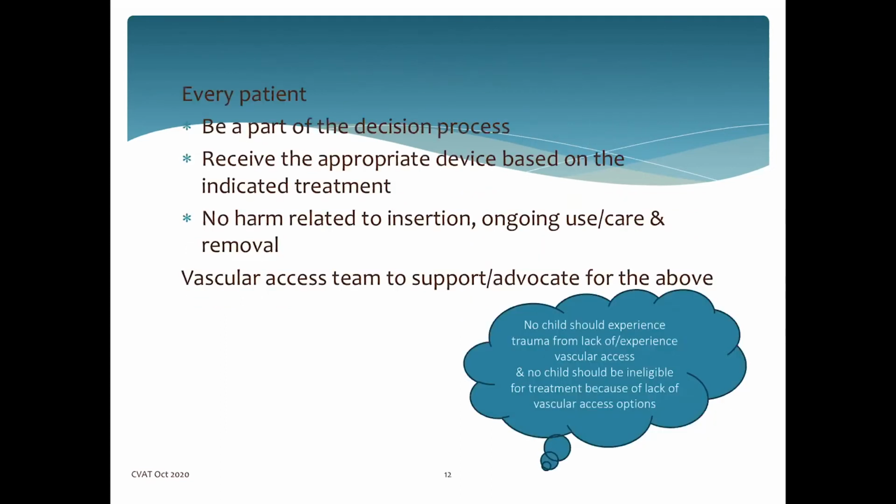Okay, perfect. So I want every patient, and obviously to be part of the decision process, I am talking about parents and the families. Now we're going to have a chat with baby about what they need. My most important is that the child receives the most appropriate device according to their treatment, and obviously no harm. And our aim is that myself and my team will support that for all the central venous access devices.